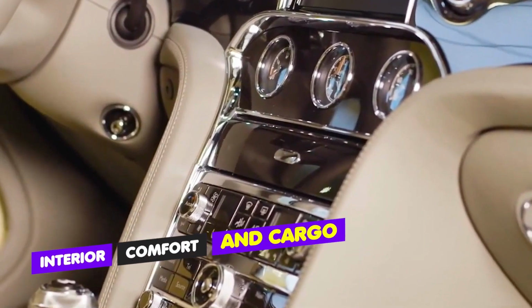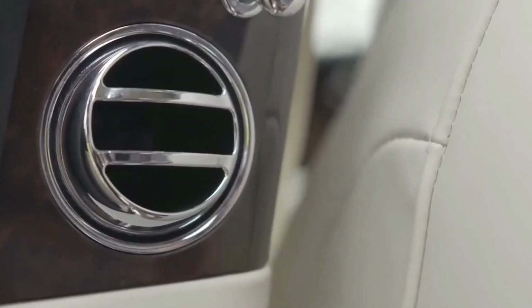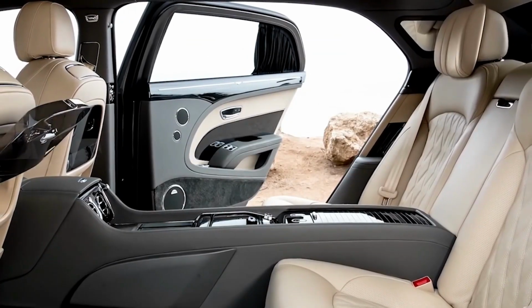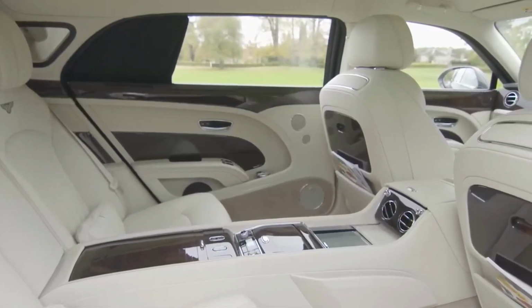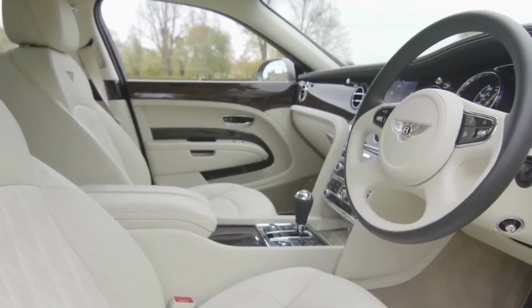Interior, comfort, and cargo. When compared to most cars, the Mulsanne's interior is a heaven, constructed from the best materials and furnished with opulent embellishments. The leather-covered inside may be customized with different color schemes, veneer choices, and luxuries like massaging front and back seats. Everything feels expensive, with purposeful and smooth actions that suggest wealth, from the switchgear to the doorknobs.